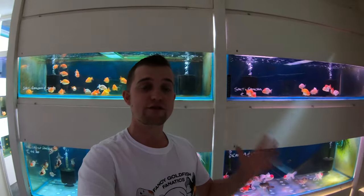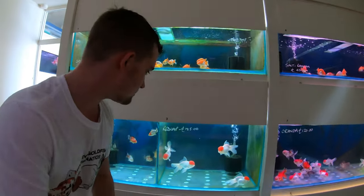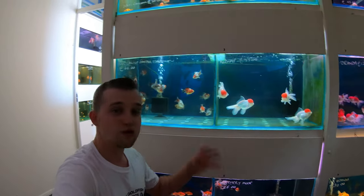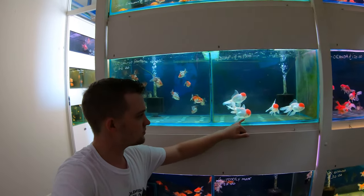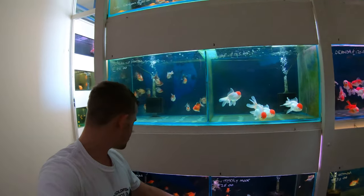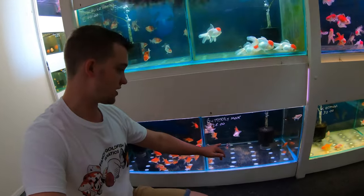And as you can see on the other side, we've got some salty ranchu. I didn't actually know what a salty ranchu was, but salty is referring to the breeder. So salty is actually a breeder in Thailand. And then just below it, we've got some lovely red cap arandas right here. Really nice when developing, good shape, especially this one, lovely round shape, really, really nice quality. And then we've just got some more Thai arandas and some butterfly moors down the bottom right here.